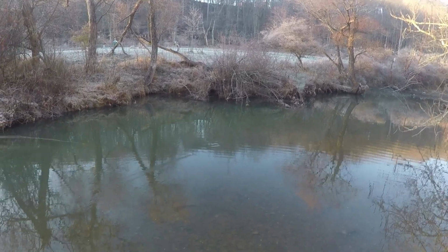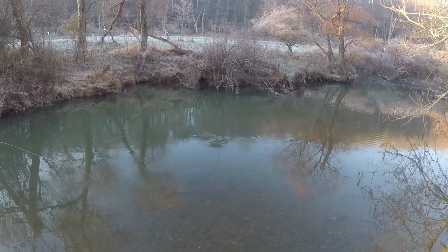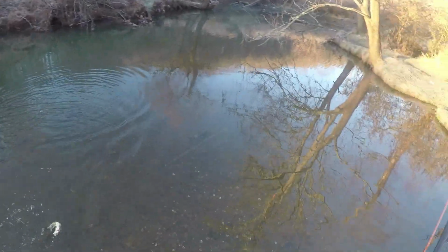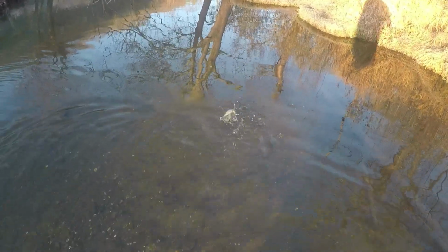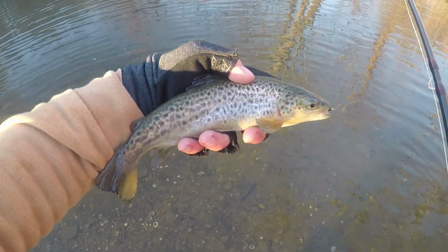So, oh yeah, see, that guy just nailed it. And he came back for it. Nice. And that's the other thing. I'm missing some of these fish. And they're eating the entire fly. But as soon as I go and cast right by their face again, it's like they do not care. There's that nice brownie.